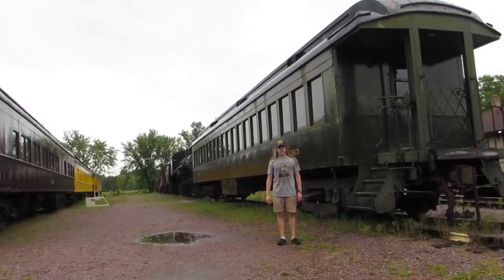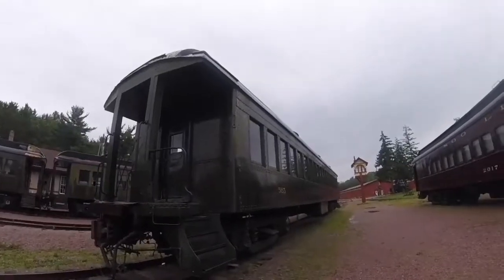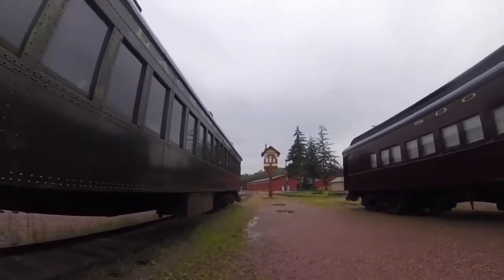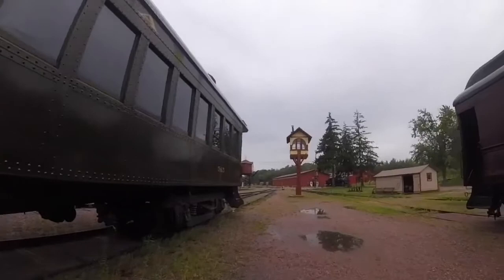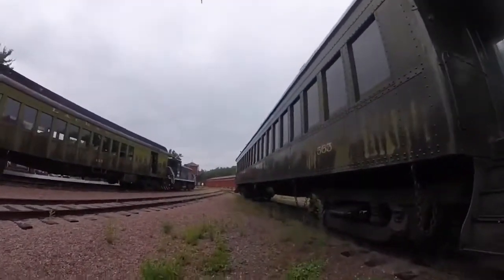What you see right behind me is Delaware, Lackawanna, and Western 563. Delaware, Lackawanna, and Western 563 was built by Pullman in 1914 and is a Boonton-type passenger coach. This car was part of an order of 77 cars built for the Delaware, Lackawanna, and Western Railroad.